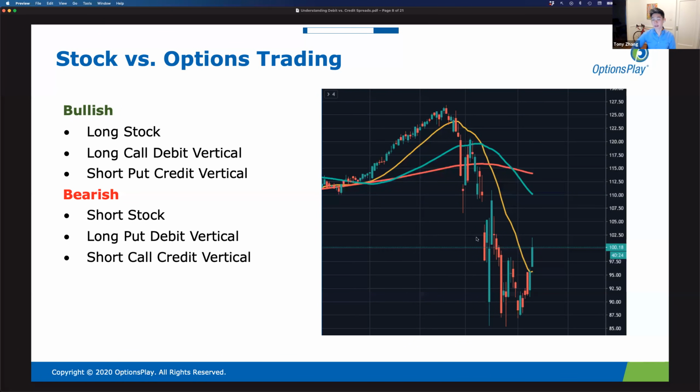So we'll start off the conversation talking a little bit about the difference between stock versus options trading. And we're going to break this down into bullish and bearish segments here, but today in terms of examples we're only going to go over bullish examples. We just don't have enough time to go through the mirror image of it from the bearish side, but once you understand the concepts of the bullish side, the bearish side will be just as easy to understand. There won't be any additional education that you need to understand the bearish side.